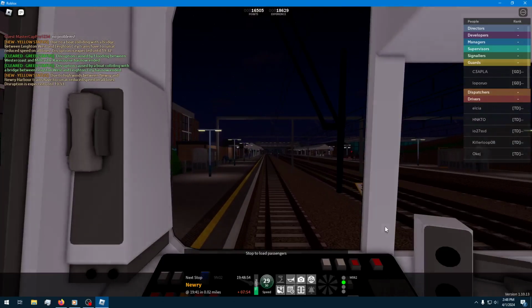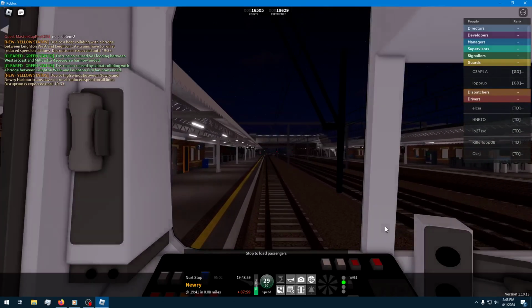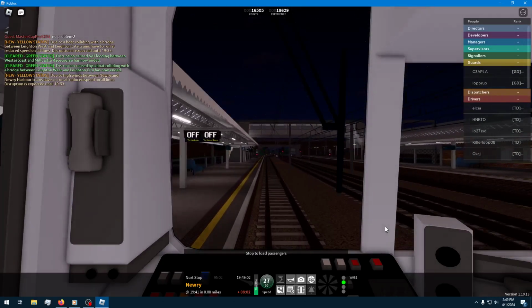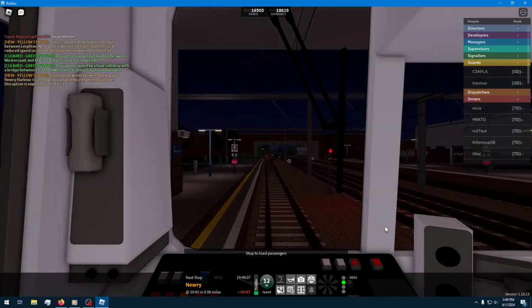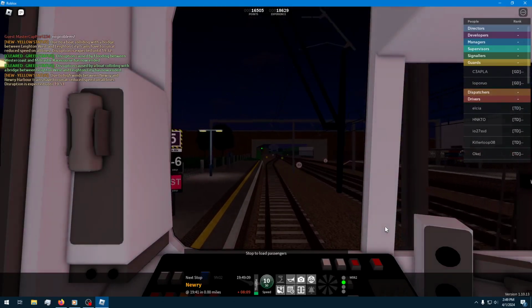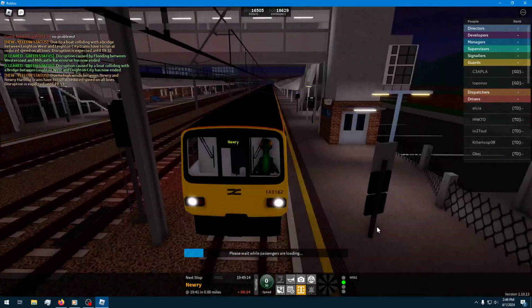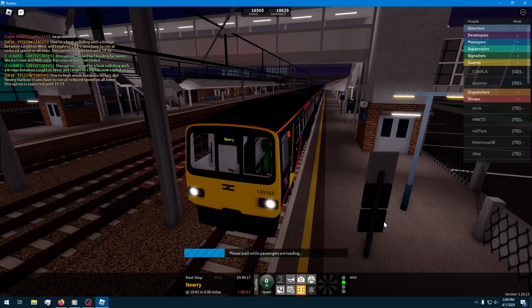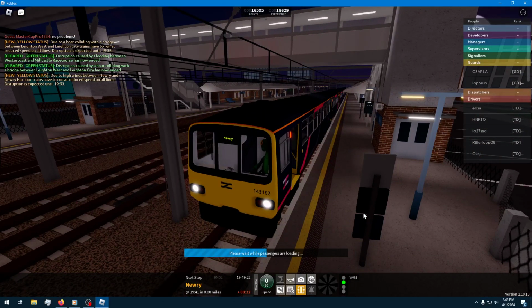Actually, add another song too. Although I may cut this next song off, I don't know. Anyways, we're doing it live. This train terminates here. Even though this isn't live, the way I set everything up, I actually have the music playing as I'm recording this.